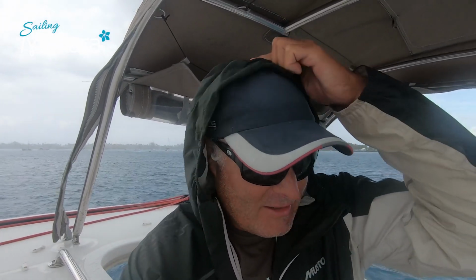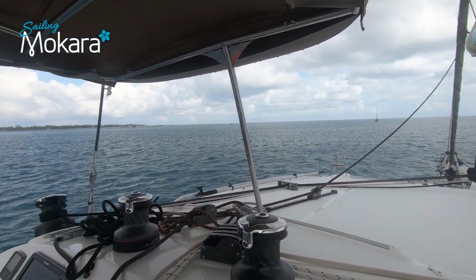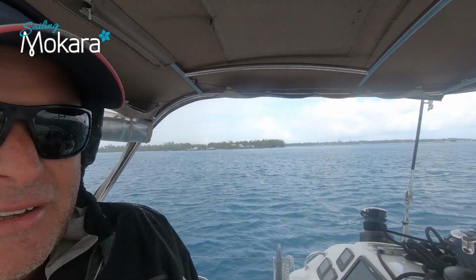So we are just leaving Rangiroa. We've lifted the anchor, and of course we've been hit by a little bit of rain now, so visibility is not great and we're getting a little bit wet, but that's okay, that's not the end of the world. So we're a little bit early for the pass, I think, and we are heading a bit further north and then turning left around the northern end of Rangiroa and heading towards Makatea.